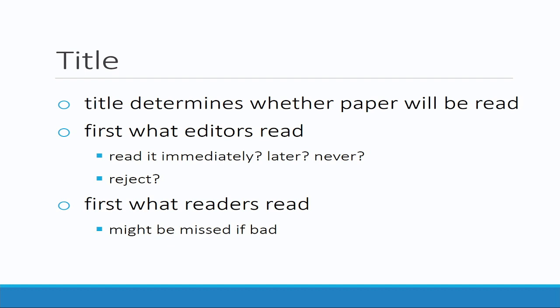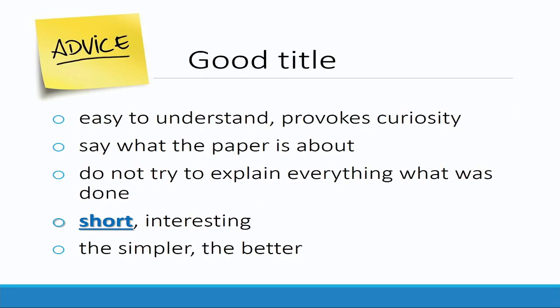It's also the first thing readers read, and there is a chance that your paper will be missed and nobody will read it just because you made a mistake and didn't put enough effort to construct a good title. So a good title is the one that is easy to understand, simple, easy.